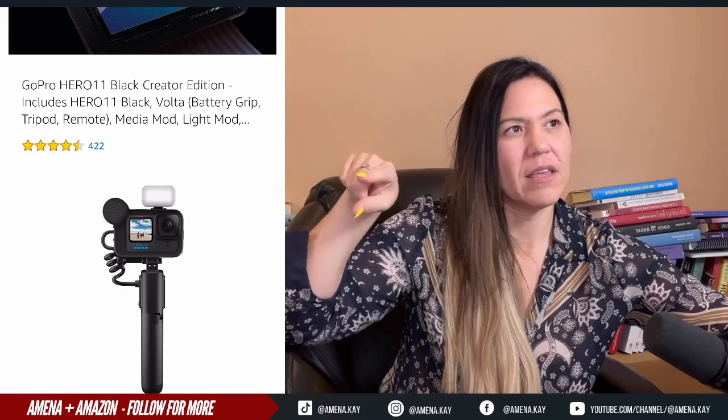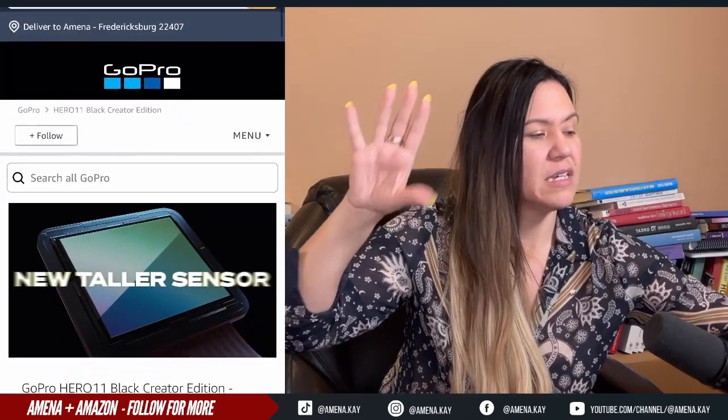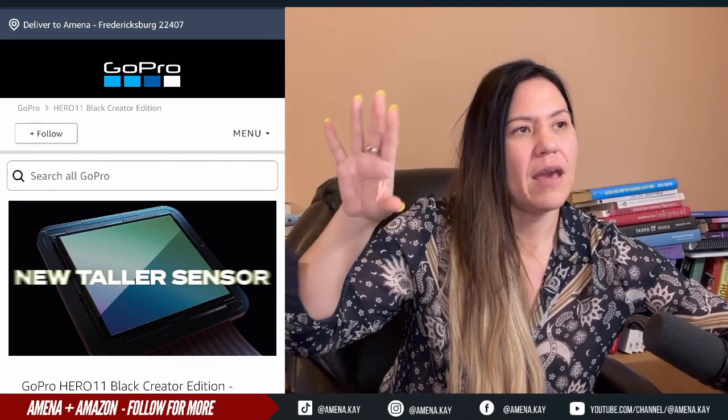So if you click on any of these, you can go up to the main page on the GoPro site. It's just at the very top of each page. It says, you know, GoPro, and you click on that button. It's going to go to this page where you can see the GoPro section on Amazon. And you're going to be able to see the 11, but this one's really cool. This is only on the 11 that I've seen this at. It is the creator edition.